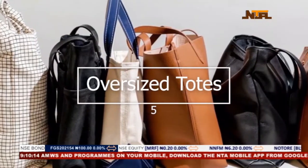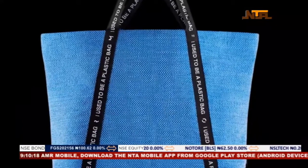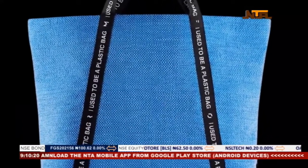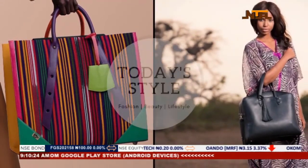The oversized tote makes a grand comeback this season. The ideal choice for a long weekend getaway or a day at the office, it is a hard-working style that belongs in every everyday sartorial arsenal.